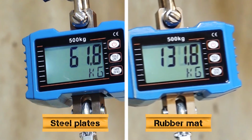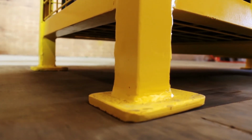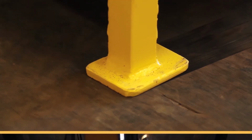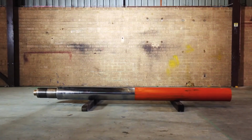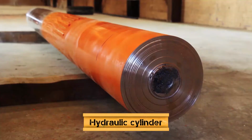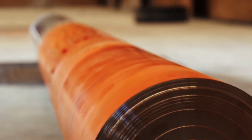However, when lifting a load at a real worksite, ideally the rigging shouldn't slip against the load at all. How can we achieve this? Let's find out. A common item found on worksites is a hydraulic cylinder. The painted section over here has a rough surface, so it can generate more friction than the smoother polished area.